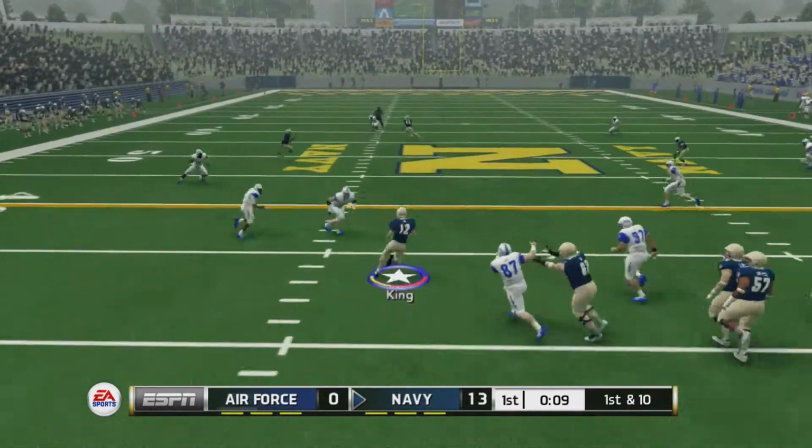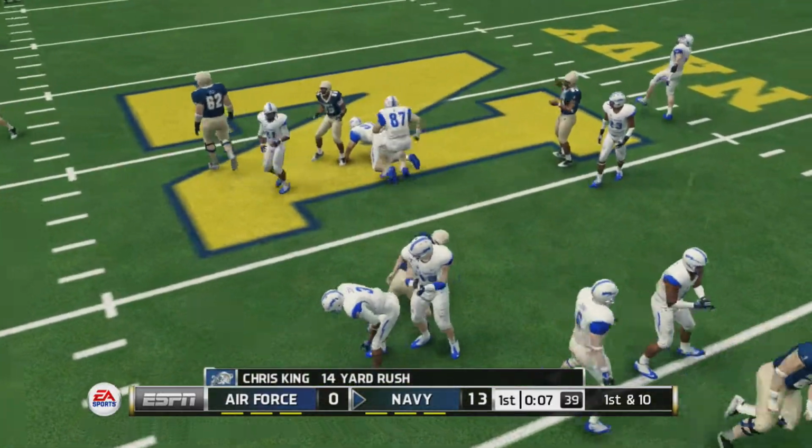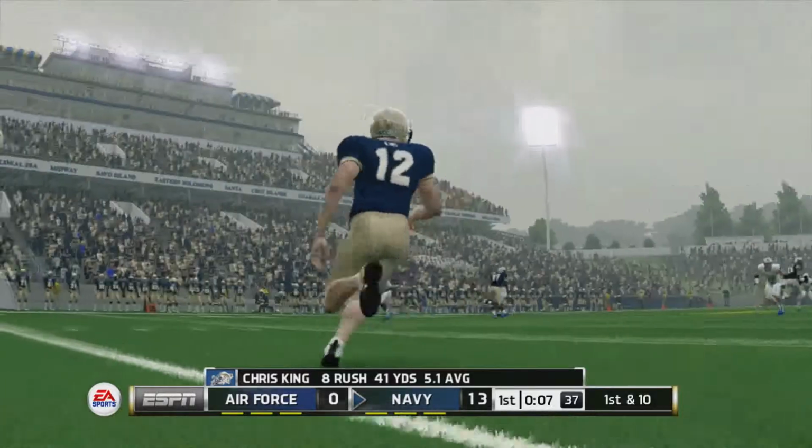Under pressure. He's to the 40. They'll bring him down at the 43-yard line. That makes it first and 10.